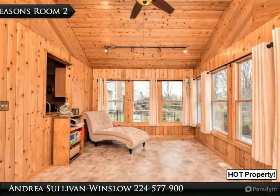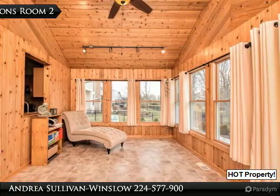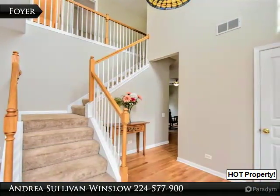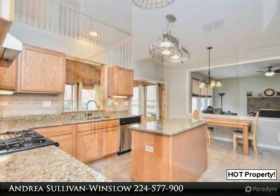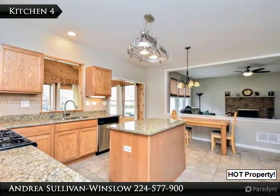Formal living and dining room for that extra entertainment space. Fantastic kitchen with granite surface, center island, stainless steel appliances and planning homework desk. Family room with brick fireplace and tons of natural light. Fabulous master suite with vaulted ceilings and private bath.